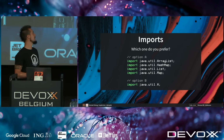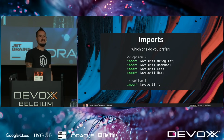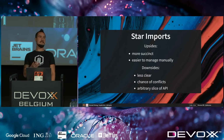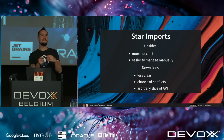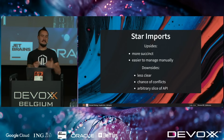And that's fair, right? I know that some IDEs, for example, collapse once you've imported like 5 types out of the package. It's basically saying, look, clearly you like this package a lot, so let's just turn this into a star import. So yeah, option B, star imports are being used. The upside is clear, right? It's more succinct. It's easier to manage manually, specifically if you do a demo or have some experiment that you're doing in a local file, for example. If you don't run an IDE, it just is easier to use.